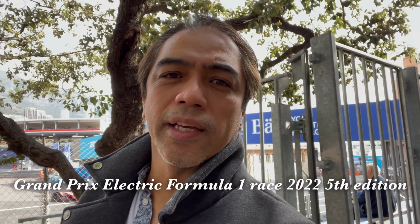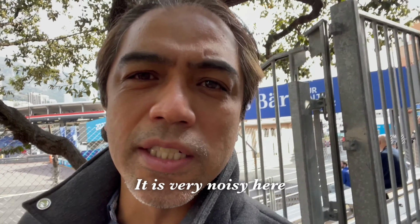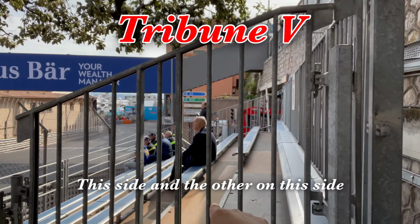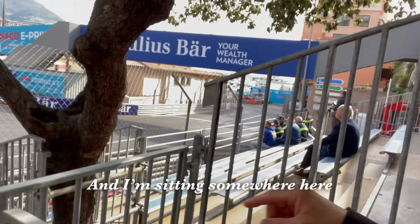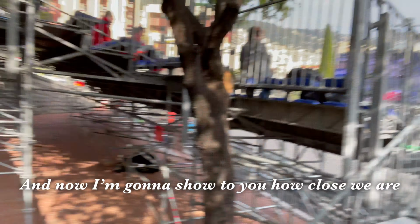I'm here in Monaco to watch the Monaco E-Prix, the Grand Prix Electric Formula 1 Race 2023, the 5th edition. It's very noisy here, but I'm here at the Tribune B. You can see I'm much closer to the race itself. There are two stands of the Tribune B, one on this side and the other on this side, and I'm sitting somewhere here, and I'm going to show you how close we are to the cars racing.